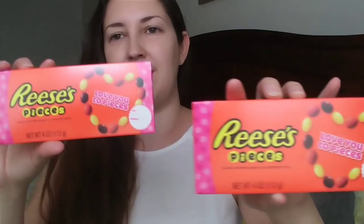And then as far as candy things go, I picked up some things for my kids' Valentine's Day, and they all of a sudden discovered Reese's Pieces and are in love. So I did pick them up each a Reese's Pieces, and it does have the to and from and love you to pieces. So they are kind of Valentine's Day boxes. They were in the Valentine's Day candy section.